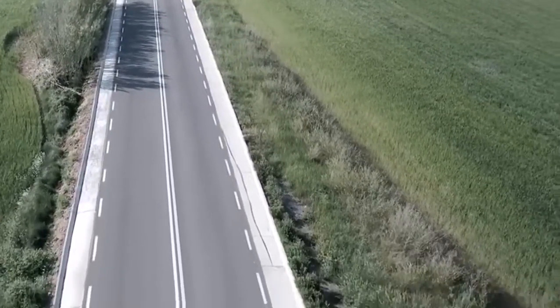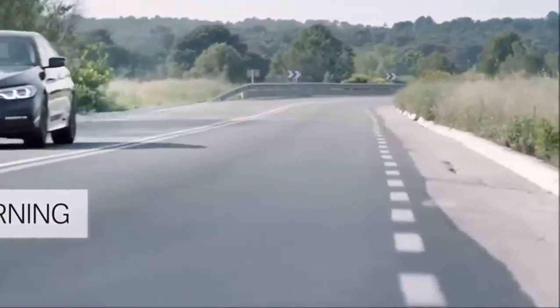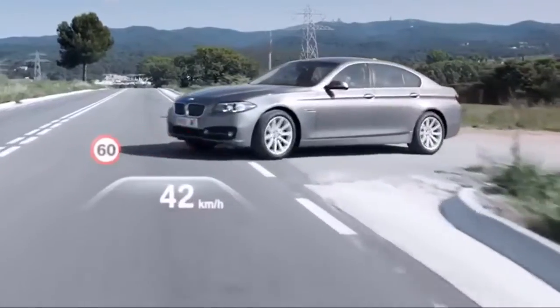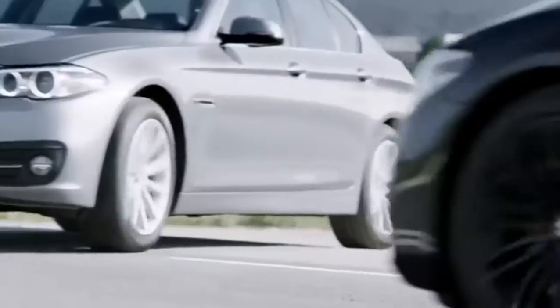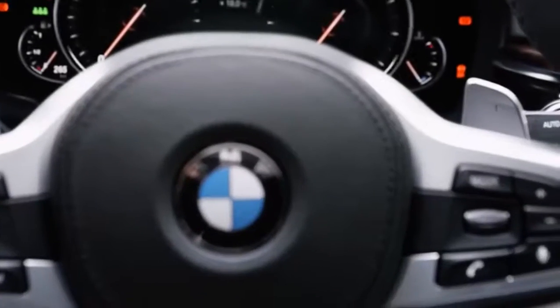Crossroads are key accident areas. With the Crossroads Warning, your all-new BMW 5 Series warns you in case of potential collisions with crossing traffic. It preconditions your braking system and supports you in case of an emergency braking. These were just a few of many driving assistance systems in the all-new BMW 5 Series.